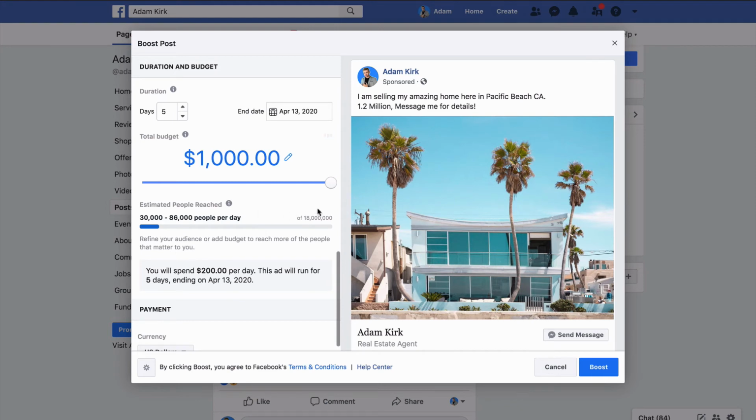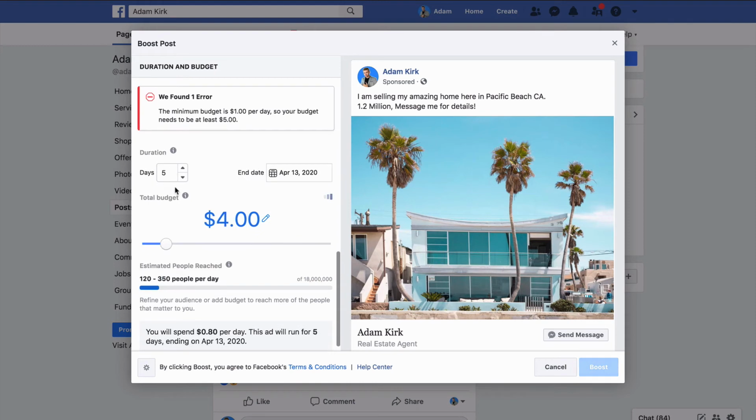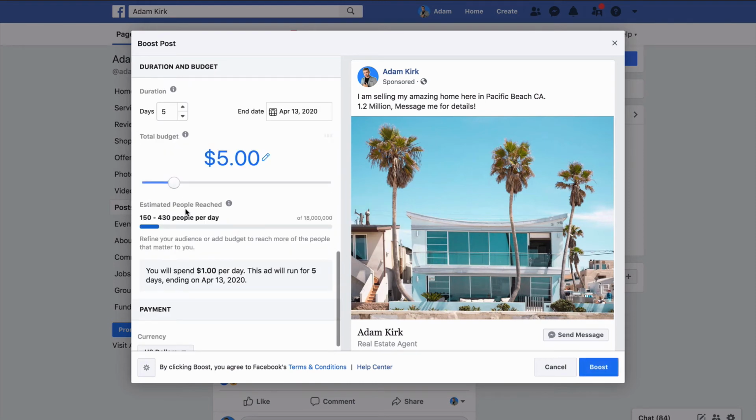But for this instance, I would recommend you start your post at $5 a day, because once you do $5 a day, the next day you can learn, hey, this area performed well. La Jolla, we got a few leads. We didn't get any leads in Del Mar. Let's do $10 a day back in La Jolla. So you can really test and figure out the best locations. That's something to keep in mind.